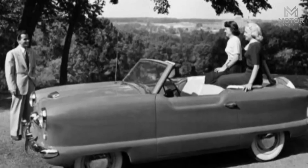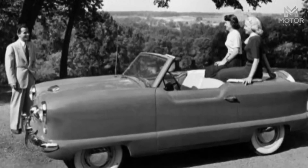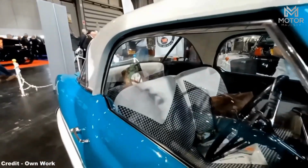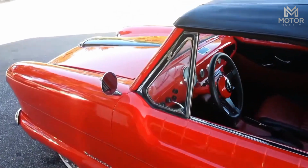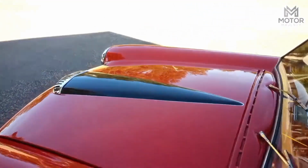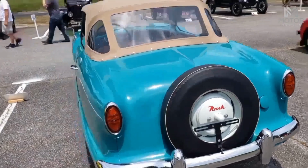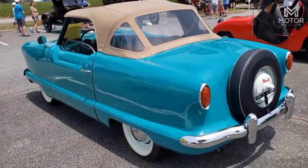The bench seat could fit 3 people, if they were good friends. The trunk, accessible only from inside the car. And check this out. The passenger seat would fold flat to make a bed. Perfect for drive-in movies. Detroit executives laughed at the Metropolitan.